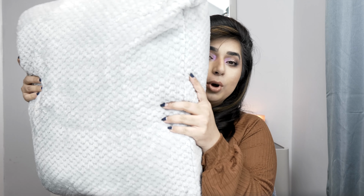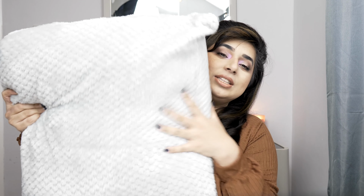The first thing I got from Wilko is this jumbo cushion. Can you see this? This is so big. This is 55 centimeters, guys. It's made of this soft, fleecy material. It's so soft and cozy. I got 6 of these from Wilko for my sofas. I think they were on sale, 2 for £10. And they have a zip. You can actually take this cover off the cushion, wash it, and it's absolutely fine.